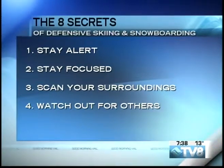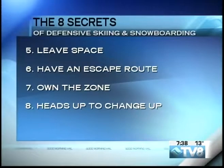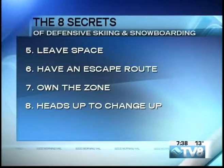So really have consistent turns when you're on runs that have a few more people on them, and stay on one side and kind of just decide what your line is. Also, leave a lot of space and have an escape route. This is the one I really like, because if all of a sudden you're kind of losing control a little bit and you need to stop and pull over, you better be paying attention to what's happening beside you, because if you're stopping to pull over in a panic motion, then that person behind you again might be getting themselves in a little trouble too.